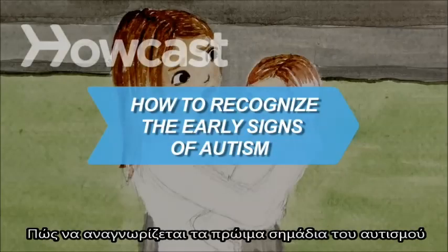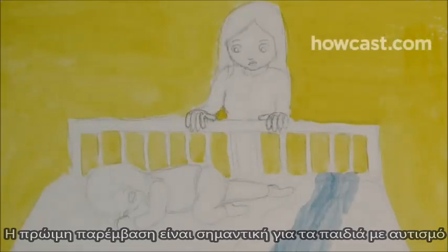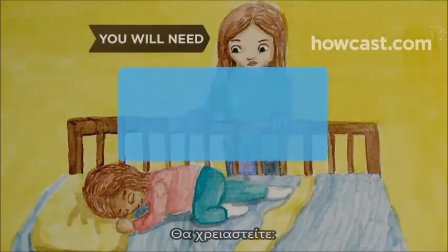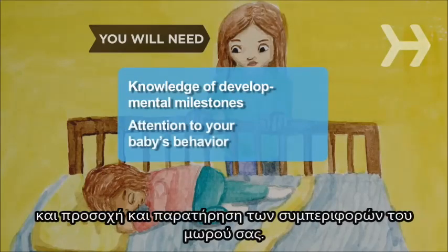How to recognize the early signs of autism. Early intervention is important for children with autism, a developmental disorder that inhibits socialization, so be on the lookout for warning signs. You will need knowledge of developmental milestones and careful attention to your baby's behavior.